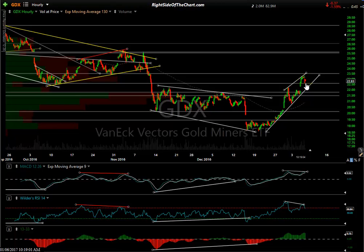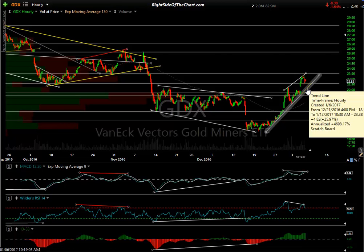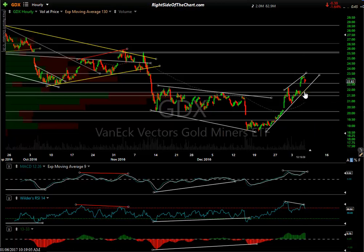Forget about everything back here. So this is what I'm looking at. So maybe we pull back down here. There's plenty of support below. That's the good thing. And I'll try to give you an update on some of the levels.